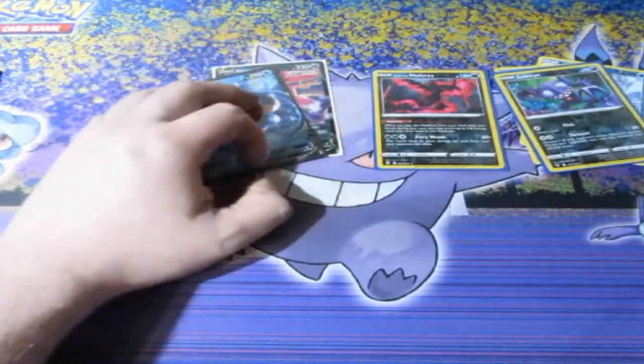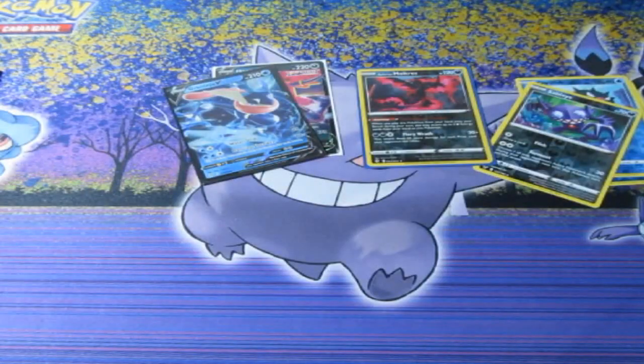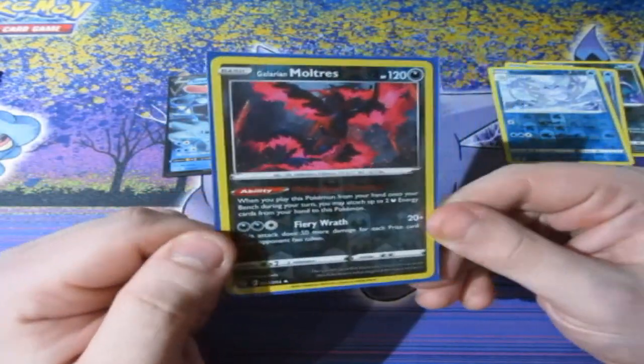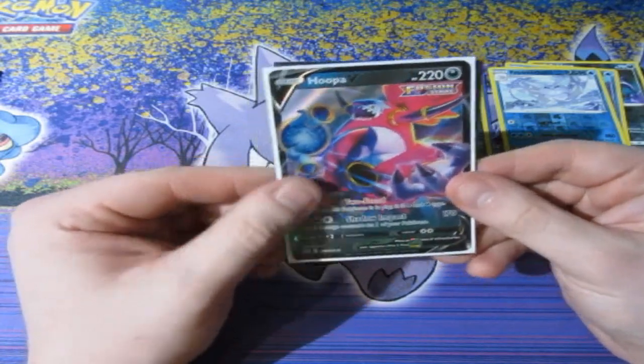Like I said, it is only a 4-pack box. You would probably guarantee, hopefully, a holo rare, which we did. We got ourselves a normal V card, which was nice indeed. But either way, let's see what we pulled today. For reverse foils, we got ourselves Sableye, Quillfish, and Frostmoth. For reverse foil rare, we get ourselves the Galarian Moltres. And for our main hitters of the day, we got ourselves our V Greninja and Hoopa V.